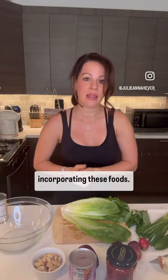It's not so easy with limited landscape on the plate, so I have to be really mindful about getting this in, and that's why I'm incorporating these foods.